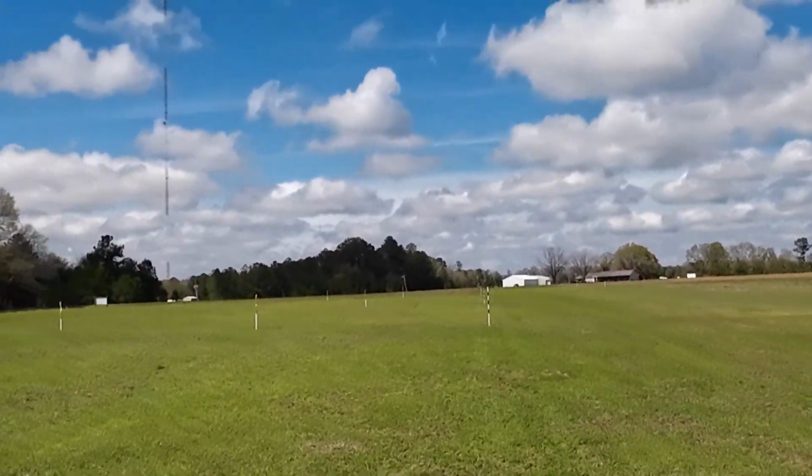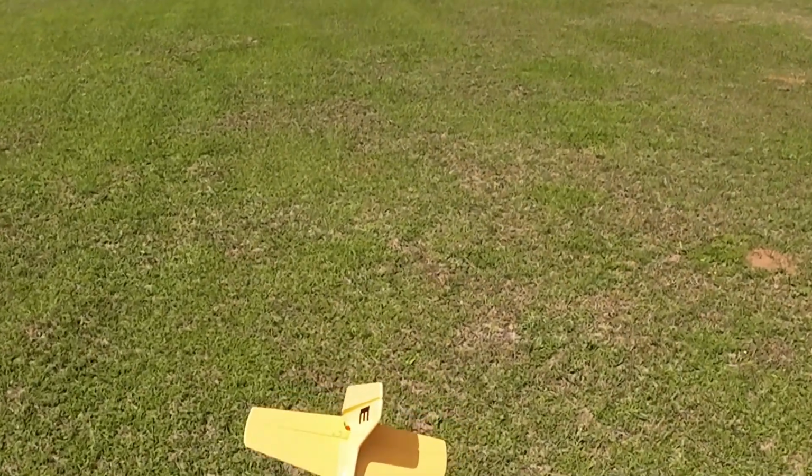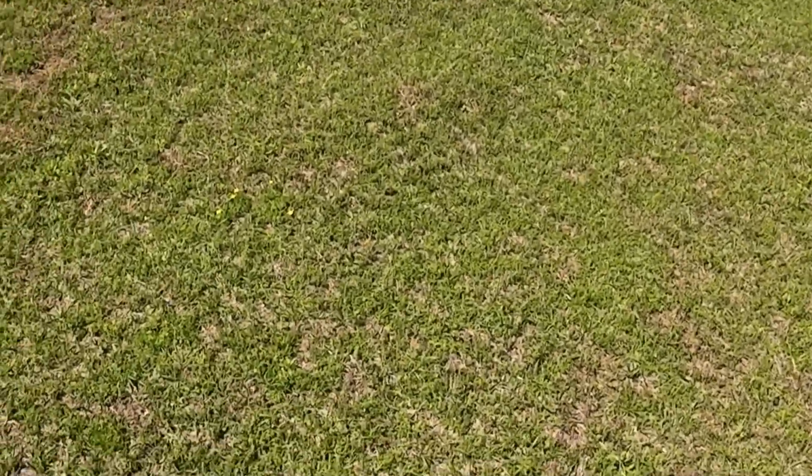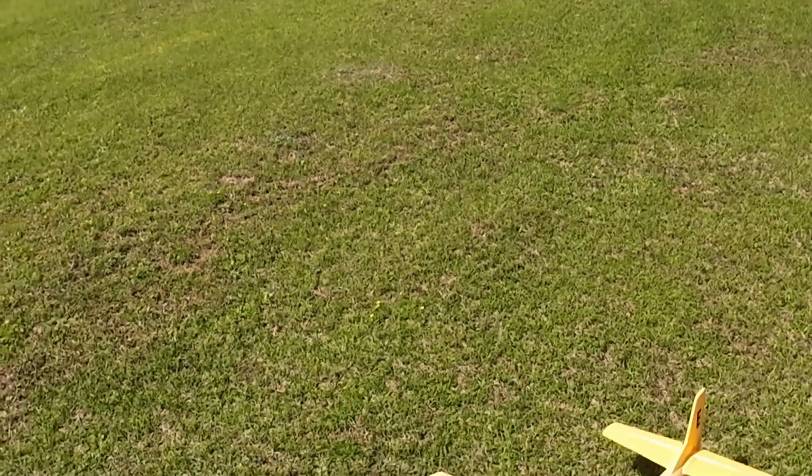Oh, that's the wind. The wind's coming from that direction of the pole right there. She got under the tail. That happens out here. The ground's rough. And the wind.